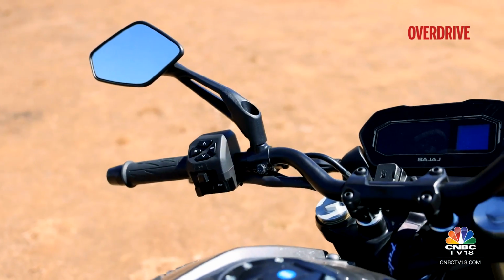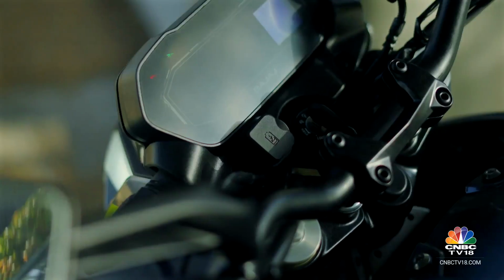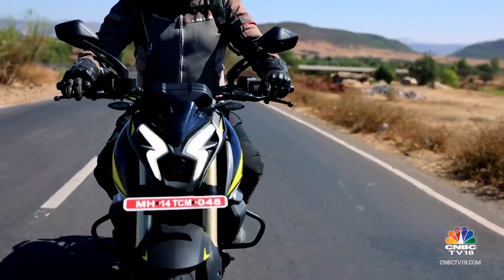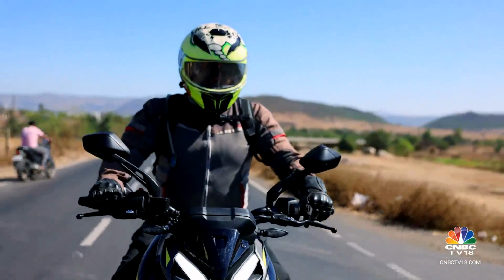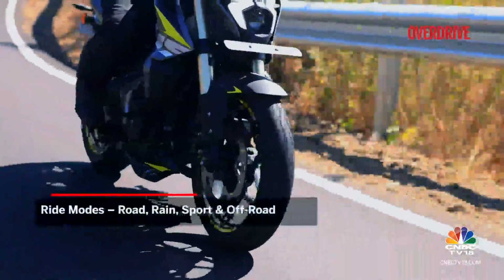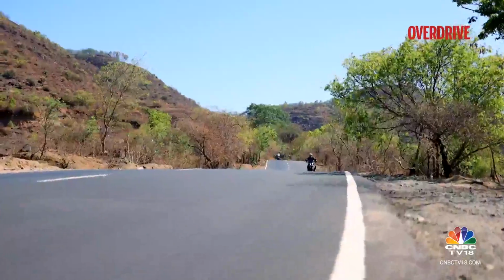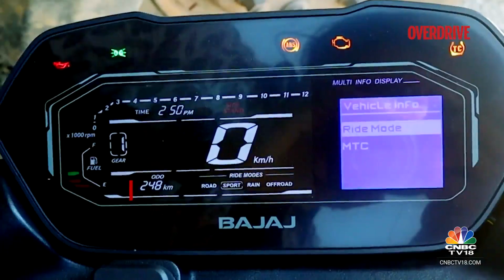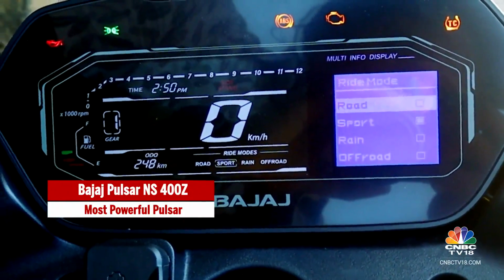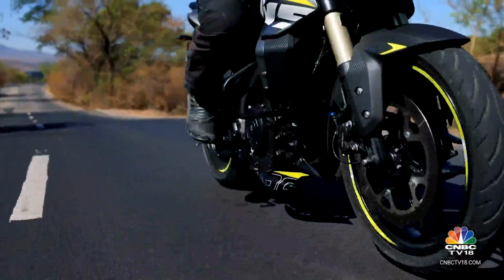Now, some will have also noticed that the NS400Z doesn't get clip-on bars like the smaller NS200. But out here, the wide hydroform tube bar is meant to offer a good amount of stability while proving not to be tiresome over long rides, which is a good thing. There's 4 ride modes on this bike, and you have full access to the 40 PS of power on tap in sport mode, while the power delivery is dialed down through road and off-road modes to rain mode. Now, ABS over here can't be switched off completely, and each ride mode dictates the way the dual-channel ABS intervenes. Sadly, these settings are fixed presets and can't be tweaked around at all.